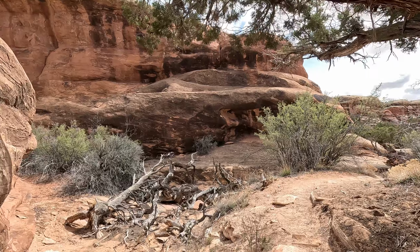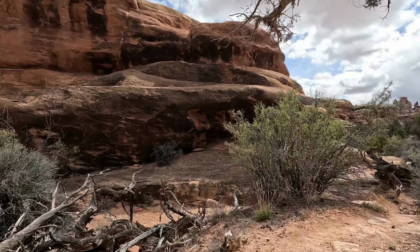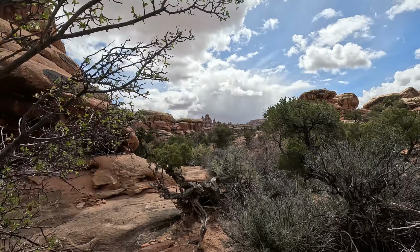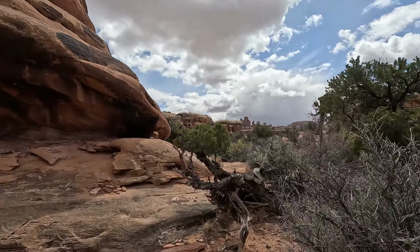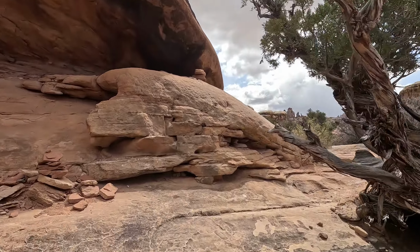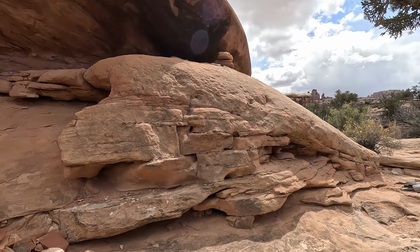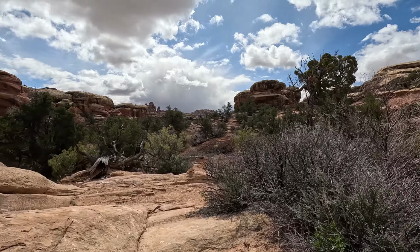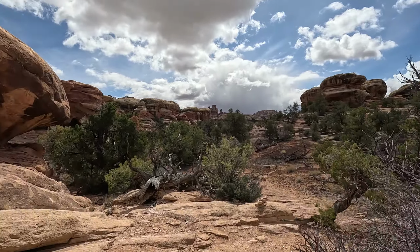Cool little gap or notch here, heading towards Chesler Park. I forgot my tripod and the thing that's supposed to reduce wind noise, so that sucks, but what are you gonna do?